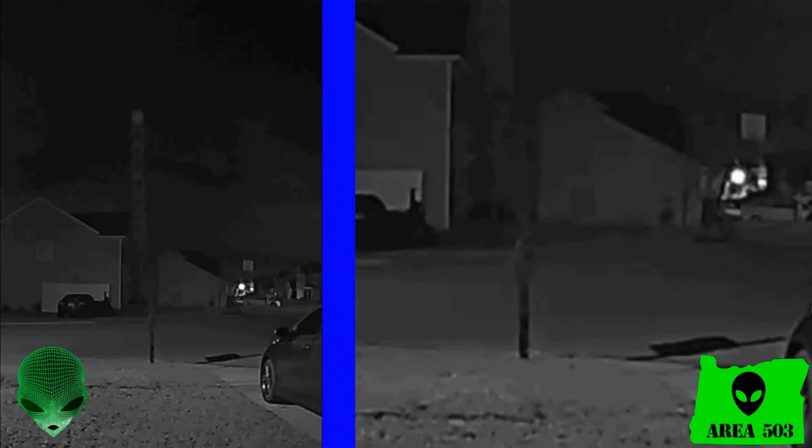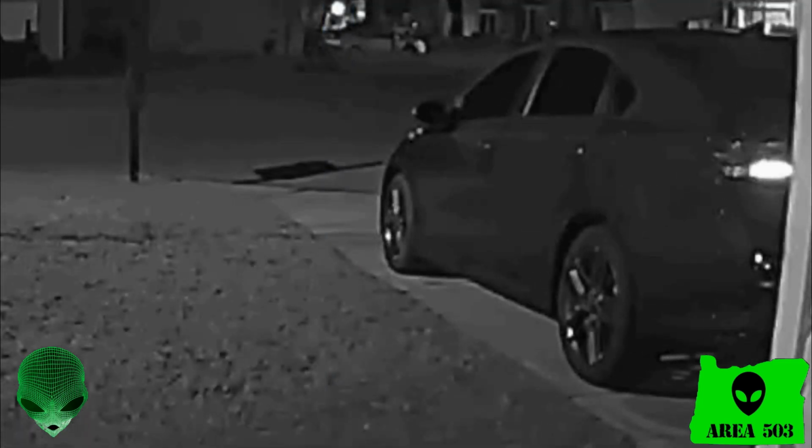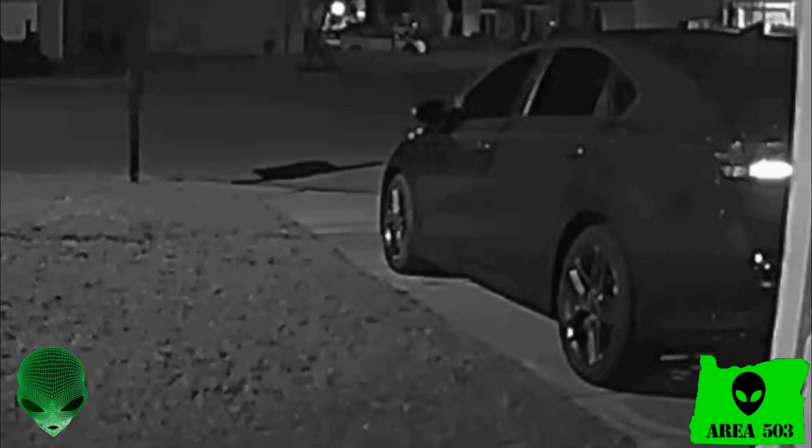I mean, it's also possible that it's just an artifact of a low light condition and a bright glare, so it could be an optical effect in the digital recording. What do you guys think it is?